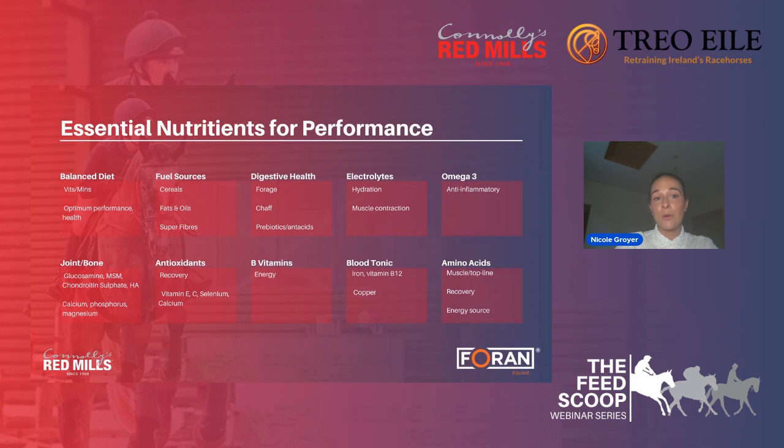This slide shows a breakdown of the essential nutrients needed for performance. Your balanced diet incorporates your vitamins and minerals and your fuel sources. We're going to look at either your cereals, or you can go down the route of your oils. Then fibers and your digestive health, which covers your forage, your hay, your haylage, chaff, and the addition of, say, a gastric supplement or a gut health supplement, electrolytes, and omega-3s. That's your Kentucky Karen oil, your linseed oil, and their anti-inflammatory effects.